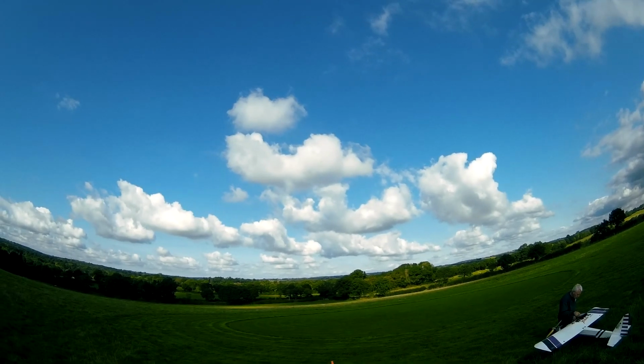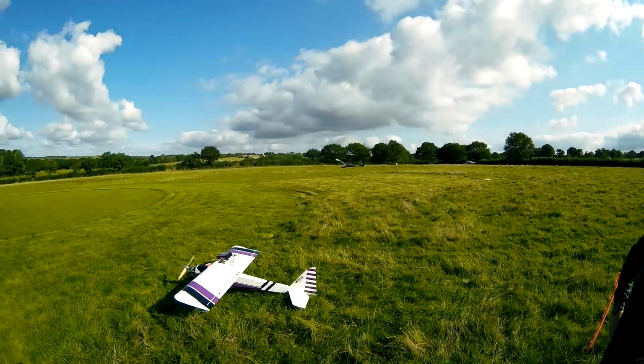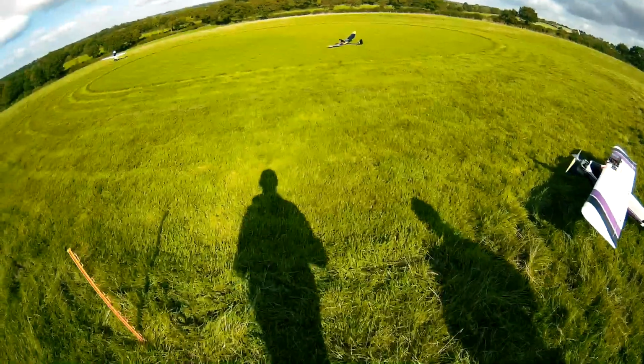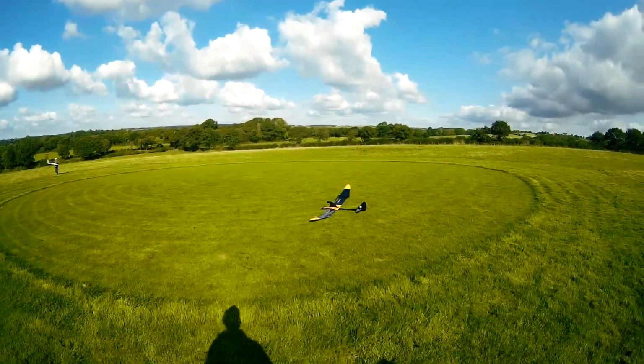Motor died on me then, don't know what happened. Oh, can't see a motor. Oh my goodness. Oh, it's hanging down. Oh dear.